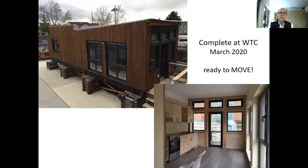So here it is up on its cribbing. There was an open house for the school to show off what the students had done in March, and it was ready to be moved.